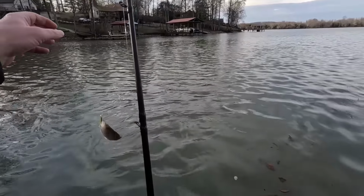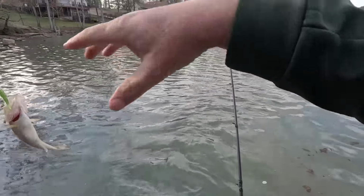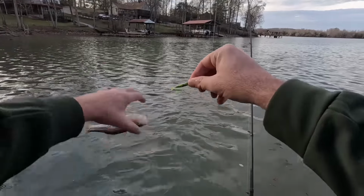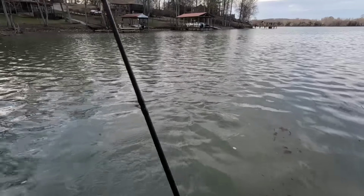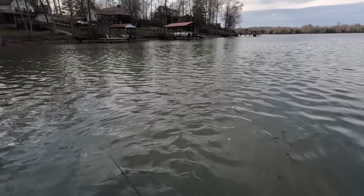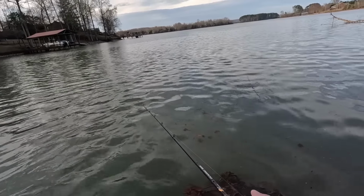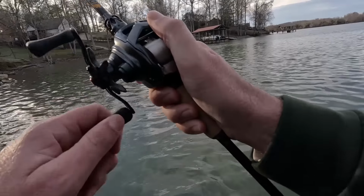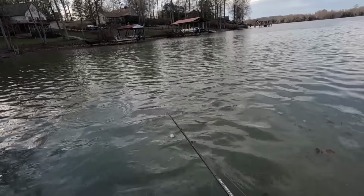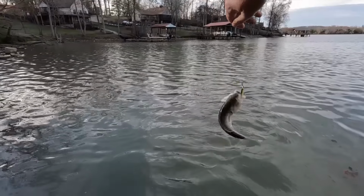Little largemouth. Yeah, I was looking for these springs that feed in here, and they were definitely warmer. Everything else is all flooded, so I found it last year. I fished here last year, caught a bunch. The little largemouth are in here. They're fat little guys.